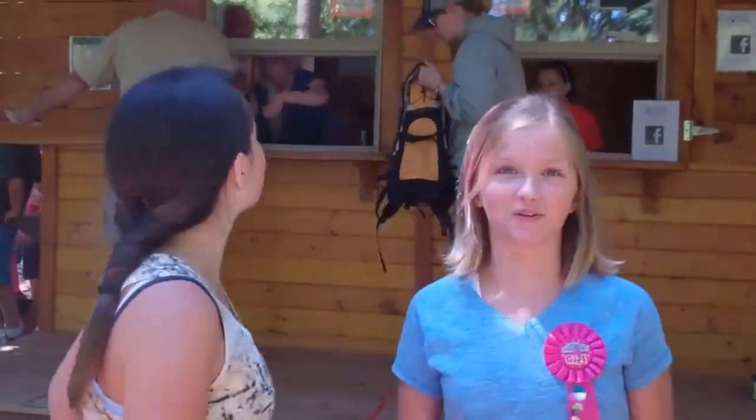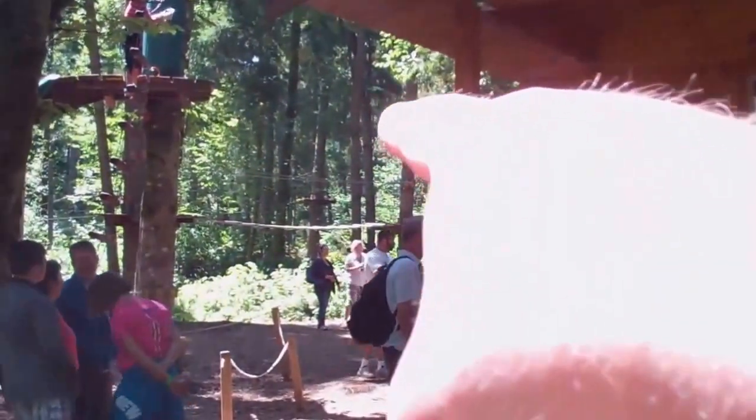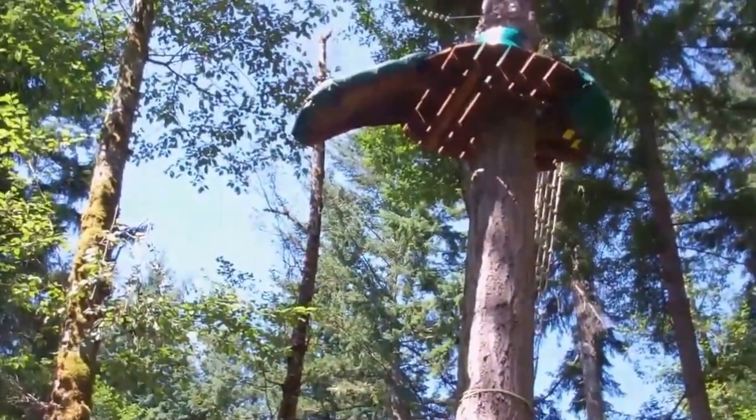Okay, we are going to do the adventure course at Northwest Adventure Trek, and we're really, really excited. We're going to have fun. And climb. Is that it back there? No, the training. Just the training. It should be cool. Maybe we'll get to go up something like that. That might be the 18 hole.